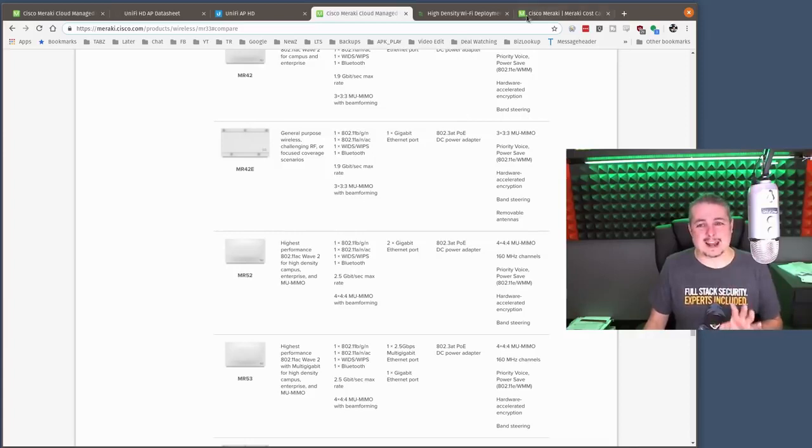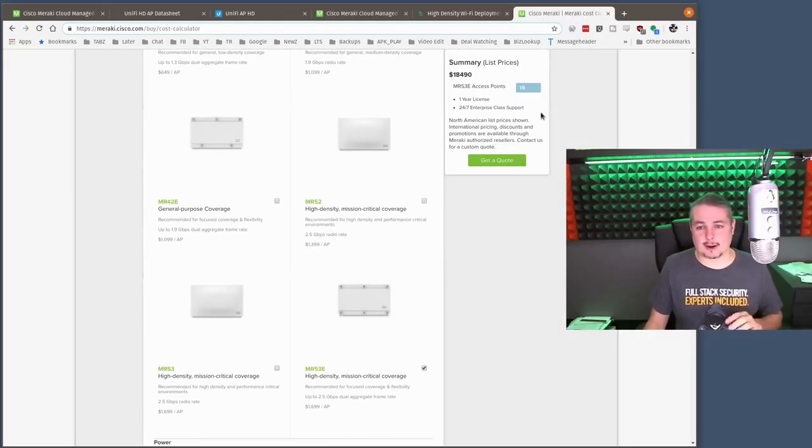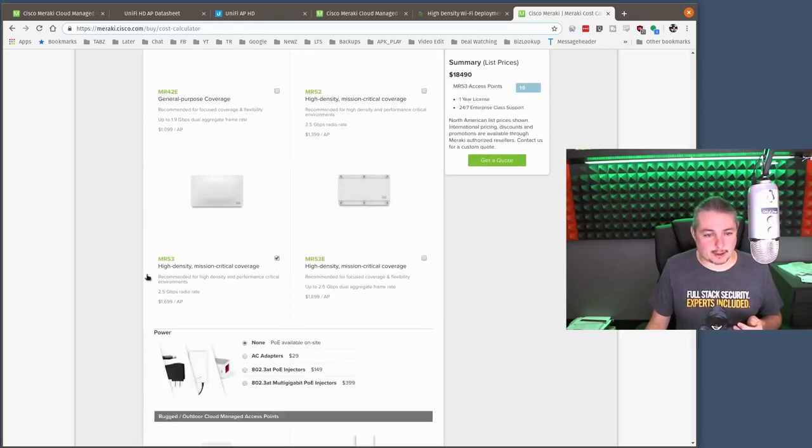Now, price is not everything. We're going to go over here to the Meraki cost calculator, and we'll talk about a 10 access point deployment. So if I choose the MR53E, which is right here, or maybe we just want the MR53. I'm not sure the difference between them. Recommended for high density. Okay, high density versus focus coverage. So MR53, we'll say high density here. 10 of them is going to be $1,849, including a 1-year license.